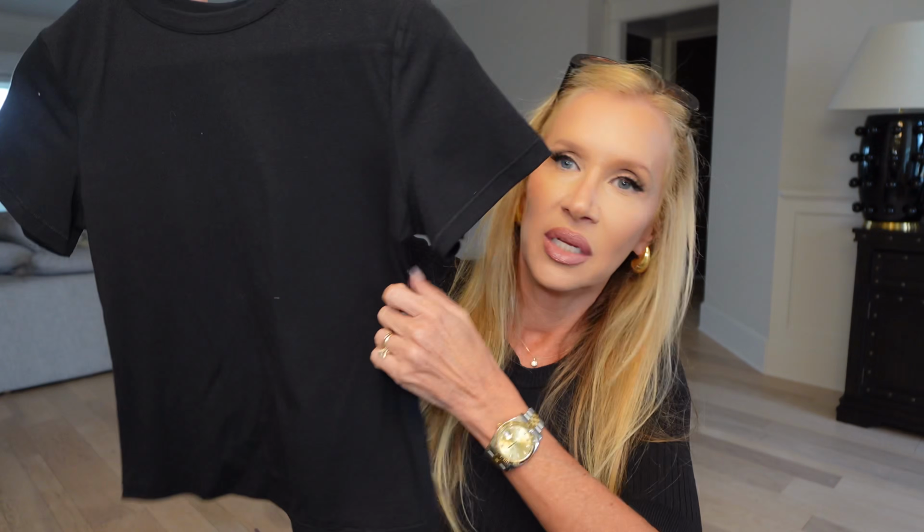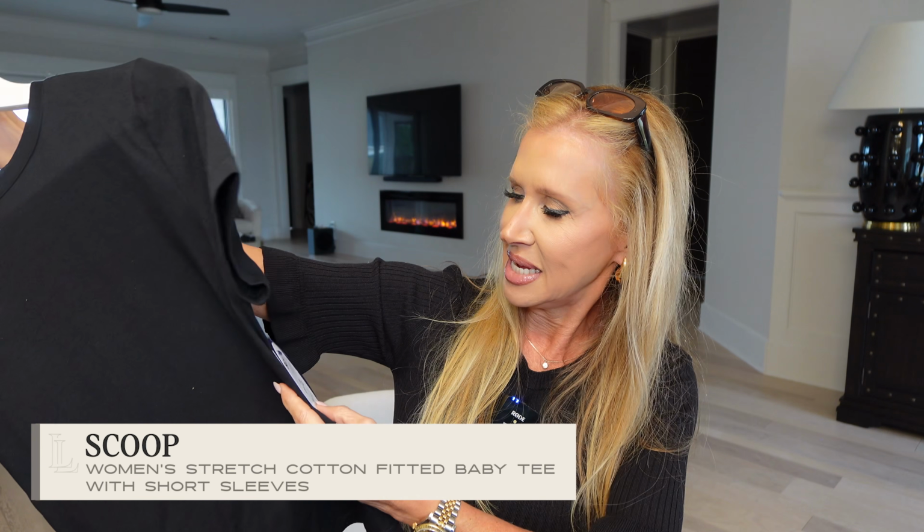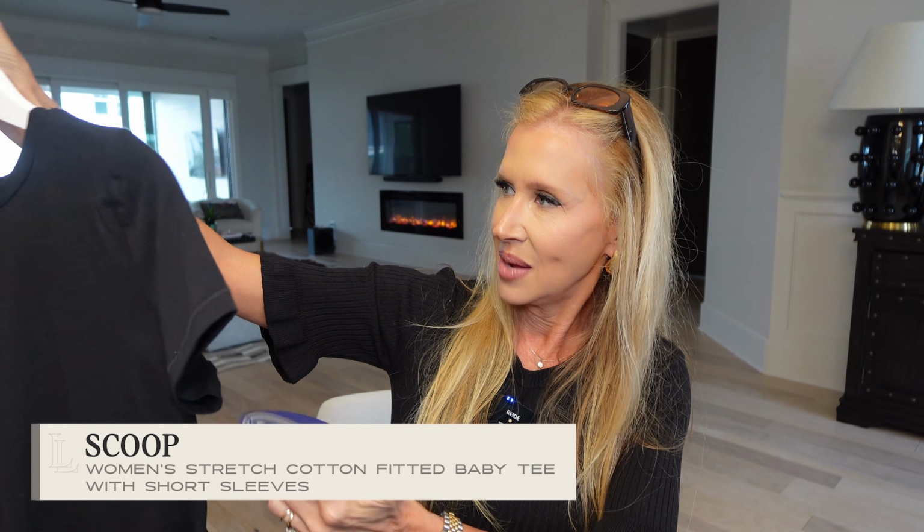Okay, so now, speaking of nice stuff, but less expensive, we come to this t-shirt. It is the Scoop boyfriend or baby tee. I can't remember the exact name. I haven't worn it yet.